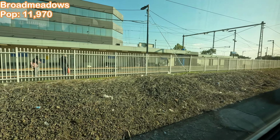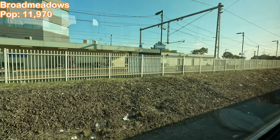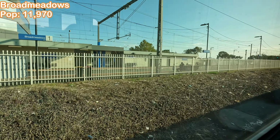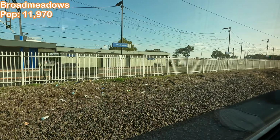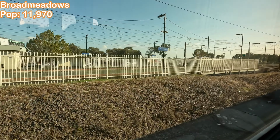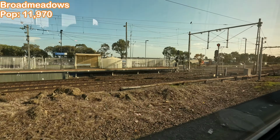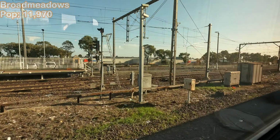This is Broadmeadows, a city still in transition after the recent 2016 closure of a major car manufacturing factory run by Ford. According to the last census, only 43% of the population here is born in Australia, making this one of the most culturally diverse suburbs in Melbourne.